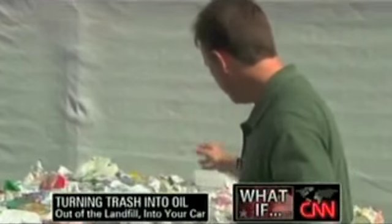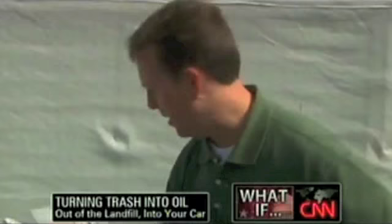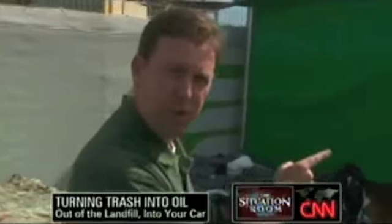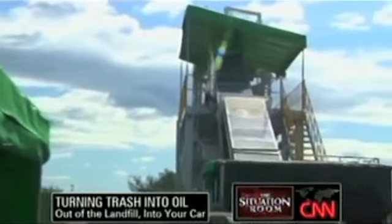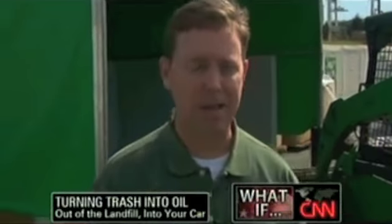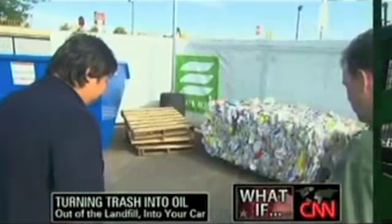waste transfer station in Montgomery County, Maryland. What if we could convert trash like this plastic iced tea jug, these yogurt containers, into oil? Well, at this place, the first working conversion generator of its kind in the United States, they are doing just that, converting that kind of plastic into synthetic oil.